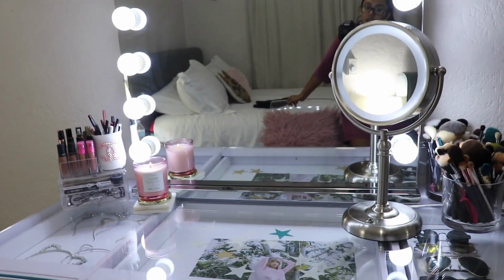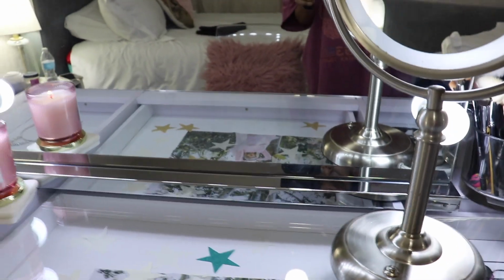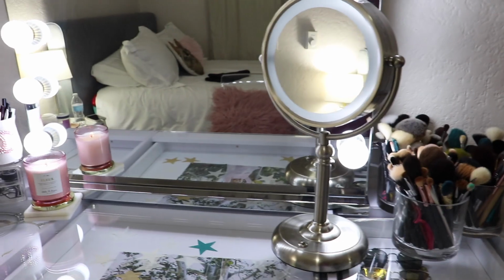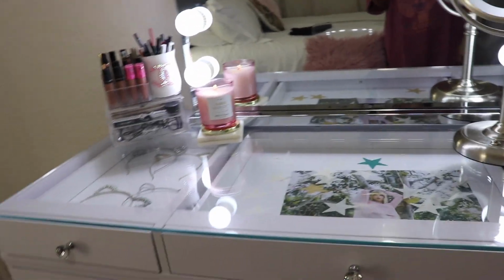I did have to kind of jimmy rig it on here. I had to buy these little clear bumpers in order for it to stay, because it's not completely leveled with the vanity top. It's hard to explain, but anyway, yeah, that's it.